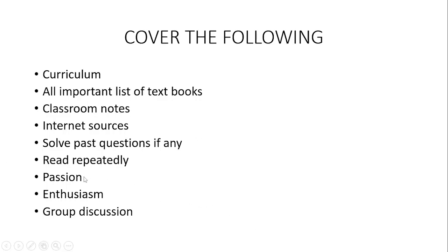Now, be passionate about whatever you are doing. Have passion. Anything which is passion driven becomes successful. Then add enthusiasm and have good discussions. Okay, so trust me, if you follow these steps, you're going to score high marks and be an excellent student wherever you go to.